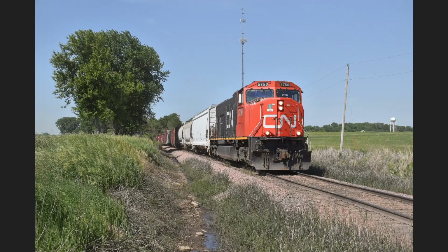Okay. This is the same extra local that you saw a little bit ago, but now we are just south of Coggin. I believe I actually wrote down the road. Yes, this would be Hutcherson Road, just south of Coggin, June of last year again. Yep, continuing to make his way towards Cedar Rapids. Yes, and I like the little water tower in the right side of the shot. This is one of my favorite shots on the CR line, I would say.